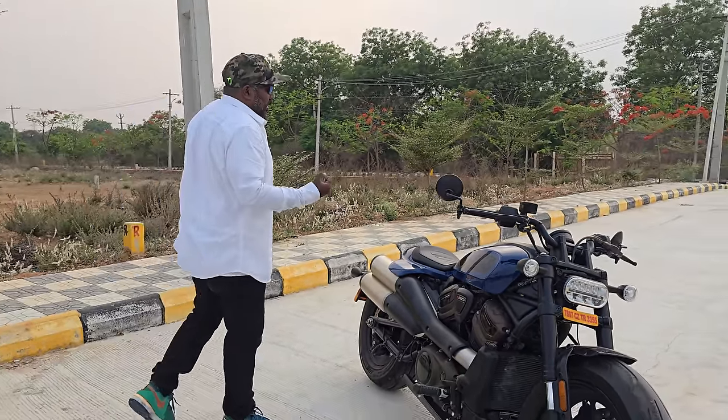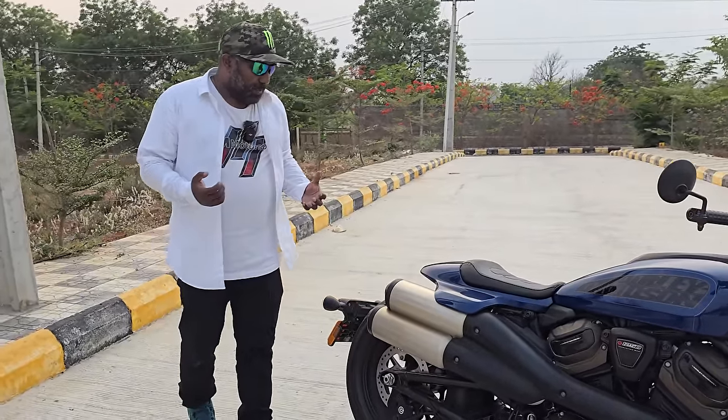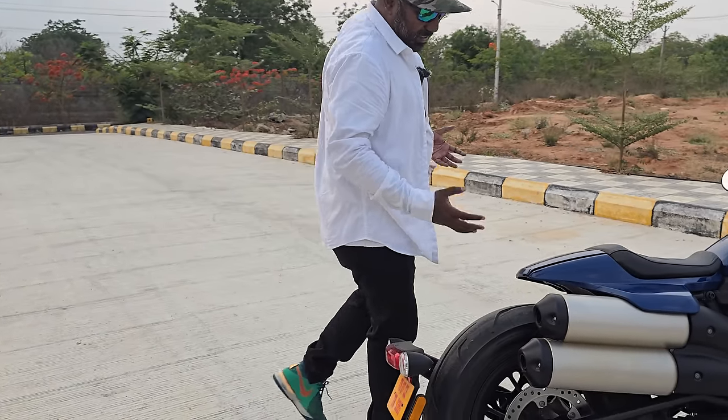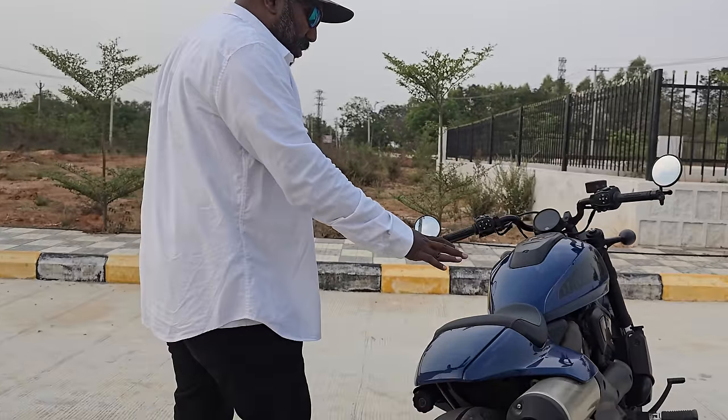It gives you that badass boulevard bruiser kind of feel. The beast or the Hulk among the motorcycles. Look at the rear wheel. It's 180 section, completely exposed, and it's a solo ridden bike.